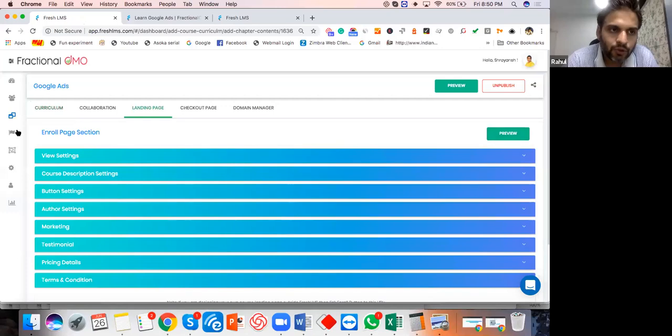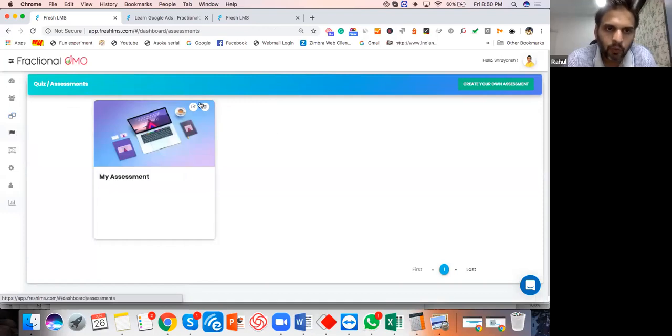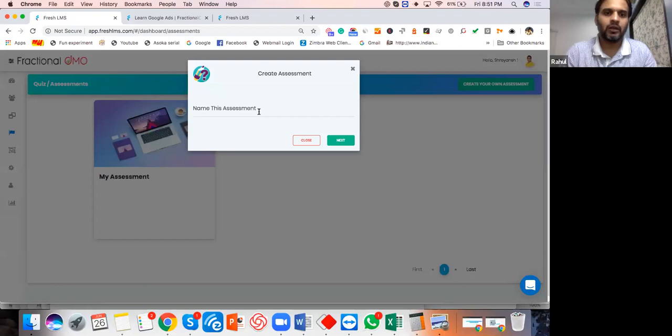Now, let me take you to the next important section, which is assessments. What is an assessment? Let's think about it. For every course, there should be a way in which you know that the student or member has learned or understood something. What we have seen is that most LMS don't have this feature. Before looking at other LMS, we felt that yes, this should be one of the important things in a platform. So let me just show you how it is.